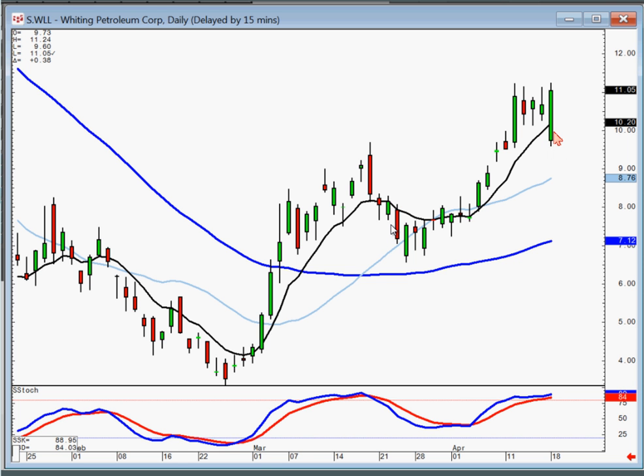Other times, if it opens and immediately starts trading off pretty hefty, I try to get out of it as fast as possible. On the other hand, if it opens and starts trading positive, I try to get in it as fast as possible. But there will be other mornings where the market will open down and the stock will open positive, and it may sit there for 10, 20, 30 minutes before they really get it moving.